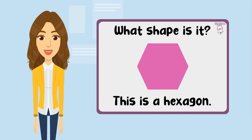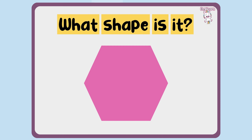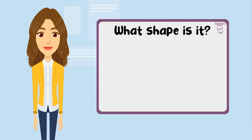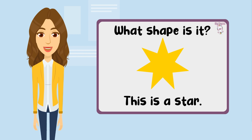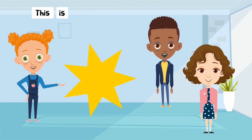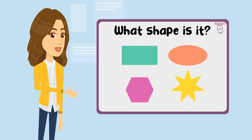This is a hexagon. What shape is it? This is a hexagon. Excellent! This is a star. What shape is it? This is a star. Excellent work!